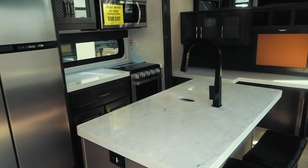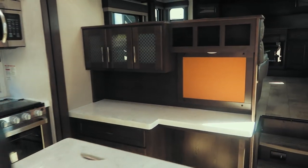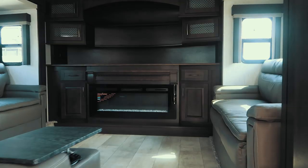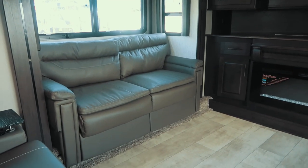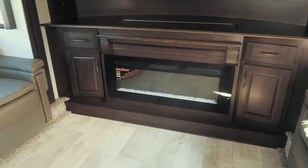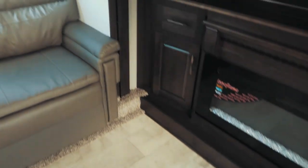Again, in this one, you can see the consistency and the quality of the workmanship and the materials that they use. Personally, I prefer the living space towards the front like this one's laid out, a greater feeling of separation from one part of the RV to the next. And the layout makes sense to watch the entertainment center as well as visit. You got room for an ottoman or a coffee table if you wanted to up here.